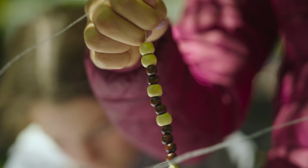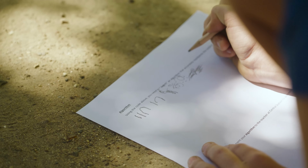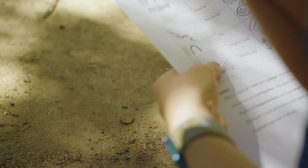Oh, it's about to. Come on. So what do you only need one? So it's like a story, and we have to decode it in symbols.